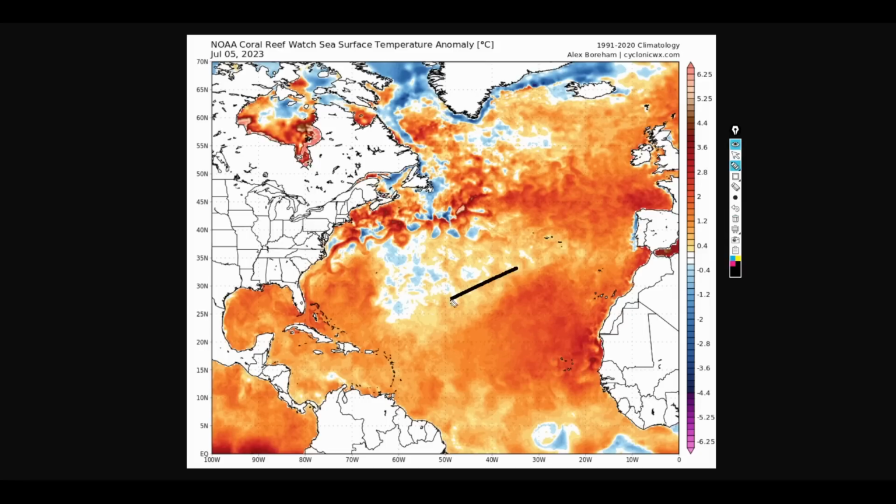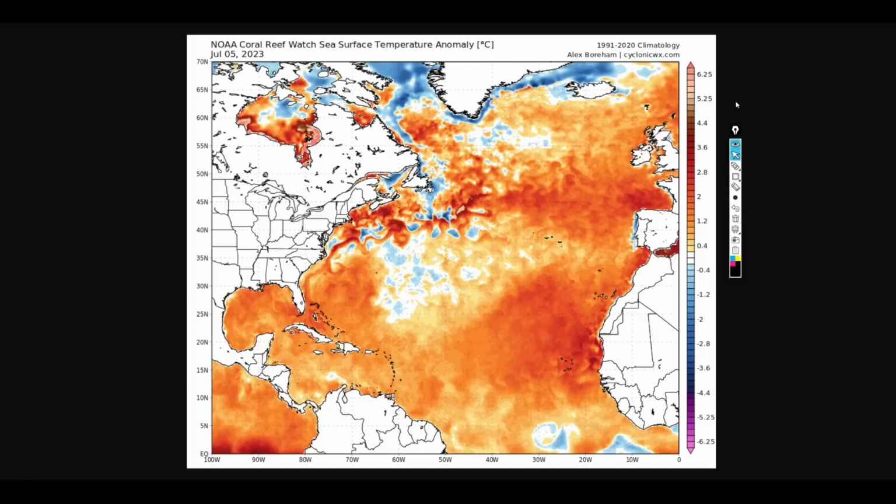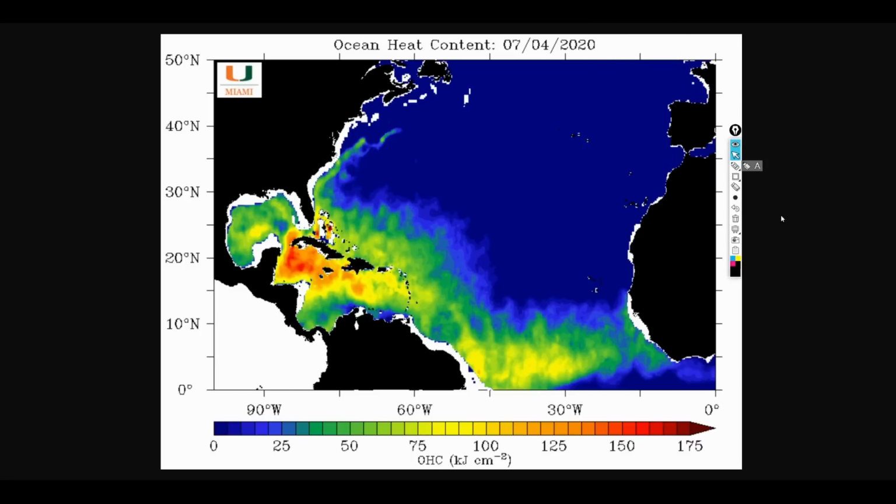Still holding on to that warm Iberian Peninsula horseshoe shape of warmer water. The Canary Current really staying strong, sending that warmer water southward. And that's why we have these well above average sea surface temperatures that really are hanging around. And I mean, we only have another month, maybe a month and a half before the peak of hurricane season really takes hold.